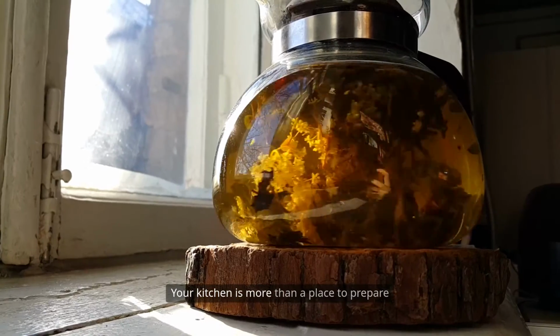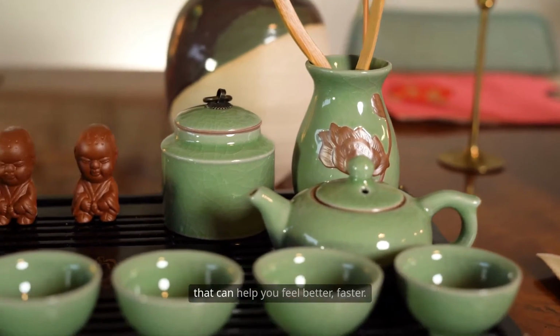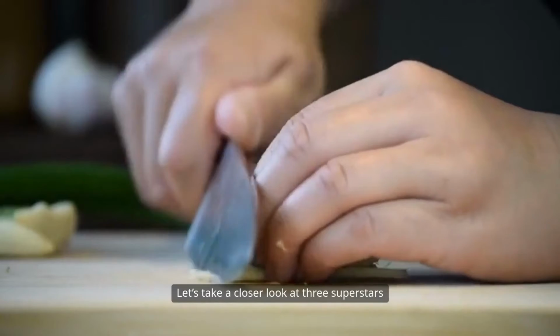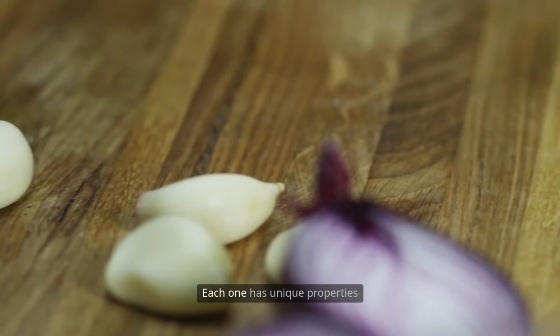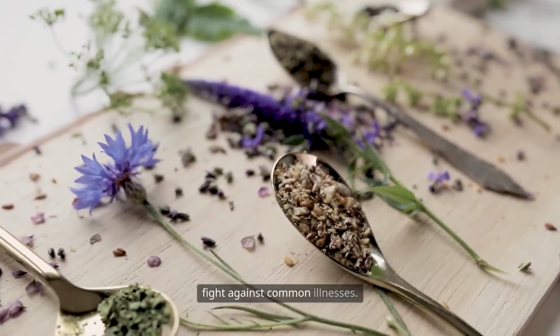Your kitchen is more than a place to prepare food. It's a treasure trove of natural remedies that can help you feel better, faster. Let's take a closer look at 3 superstars of the kitchen that have been trusted for generations: ginger, honey, and garlic. Each one has unique properties that make them powerful allies in the fight against common illnesses.